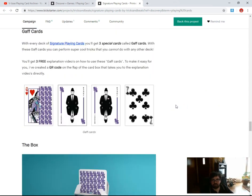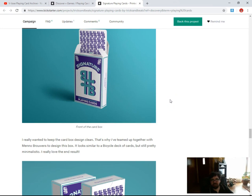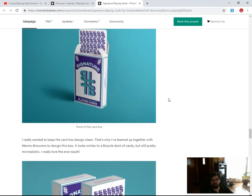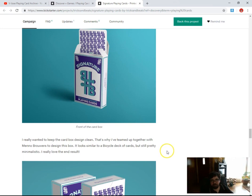There's also some gaff cards, it looks like. Half Queen of Hearts and a blurry Seven of Clubs. It's not a great tuck case, it's very simple. It's backwards, by the way. Actually, no, wait, this picture is backwards, because here it's showing the back design on the back, so that's good.